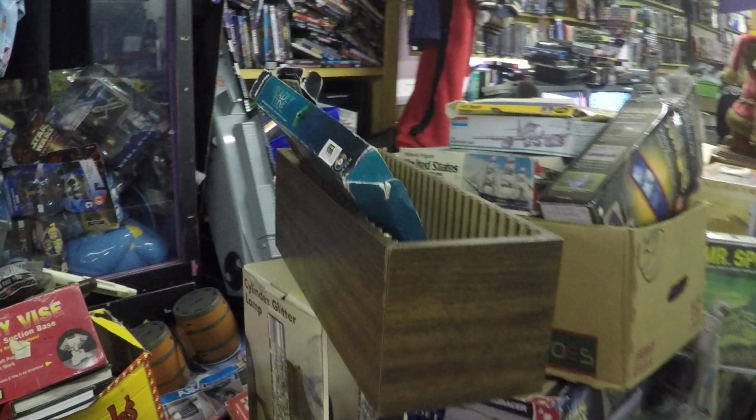Here's some more big box games with a big heavy tub stacked on top of them. This flattened box up here is actually a copy of Microsoft's Deadly Tide. It's a game I've been looking for because I had it back in the day and kind of enjoyed it, but I won't be buying this one because it's completely ruined. What a shame.